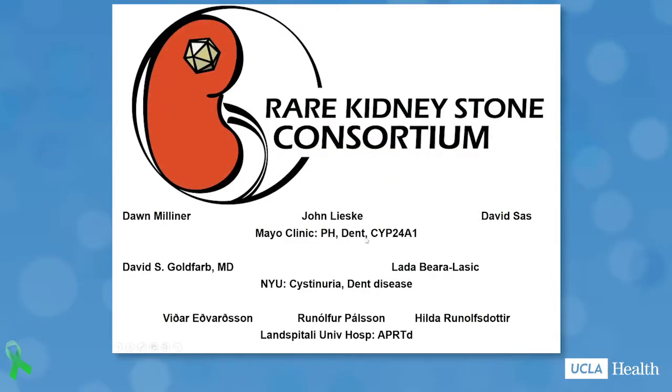The Rare Kidney Stone Consortium was funded by NIH from 2009 to 2019 and still exists. At the Mayo Clinic, Dawn Milliner, John Lieske, and David Sas have been part of every project, but particularly the experts on primary hyperoxaluria, Dent disease, and David has been putting together a registry of patients with CYP24A1 mutations. At NYU, Lotta Baralasic and I studied Dent disease, and I was the principal investigator for the cystinuria group. And our colleagues in Iceland, Vidar Edvardsson, Runolfur Palsson, and Hrafnhildur Runolfsdottir are the experts on APRT deficiency, adenine phosphoribosyltransferase deficiency, a cause of dihydroxyadenine stones.